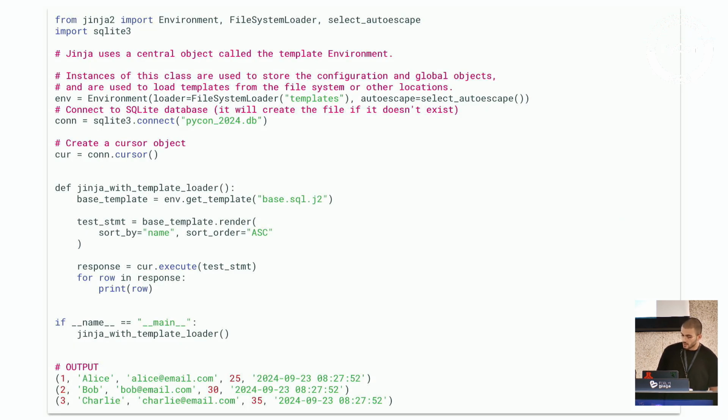This is an example of us using that template. I know it might be hard to see, but at the top we're importing the Environment class from Jinja. This stores all of the configuration aspects of Jinja, like where you're storing the templates and any options regarding the rendering of the templates. Once we define it, we can use the environment object, as you can see down here, to retrieve the template using its name.